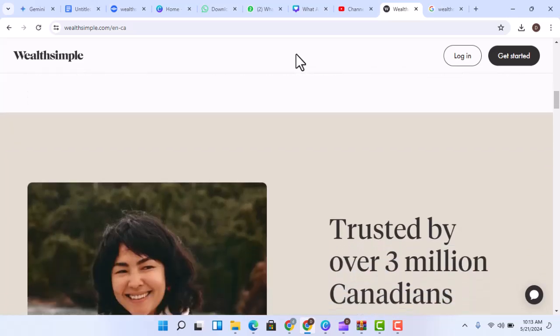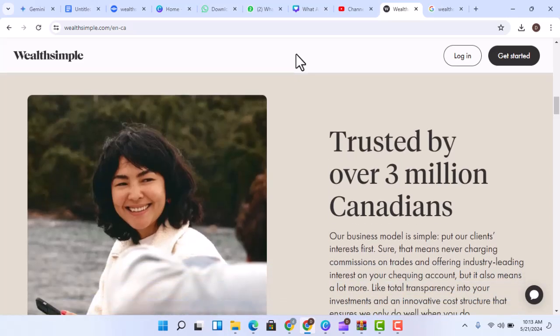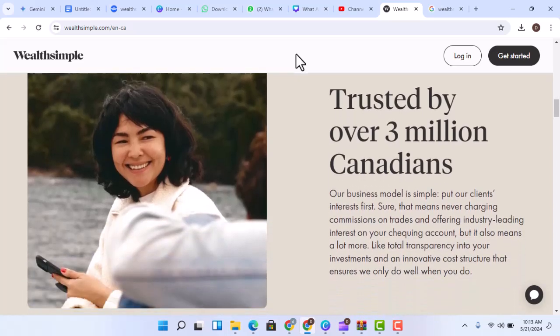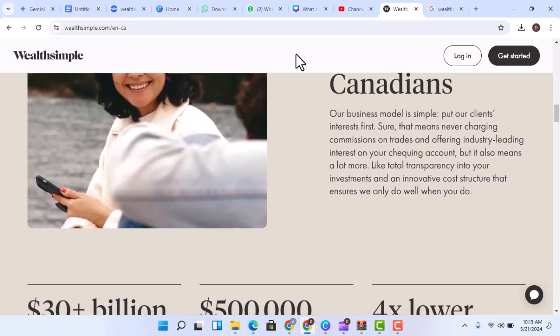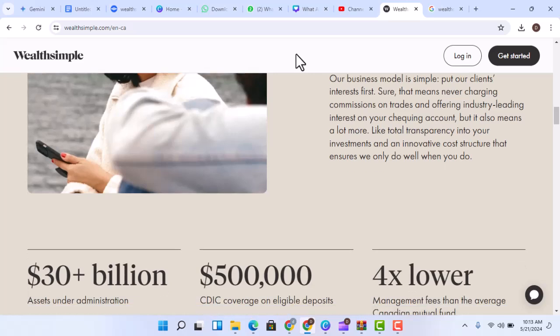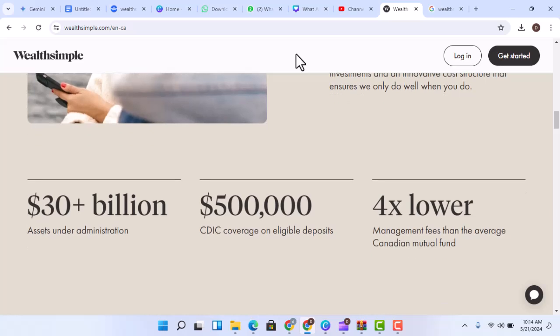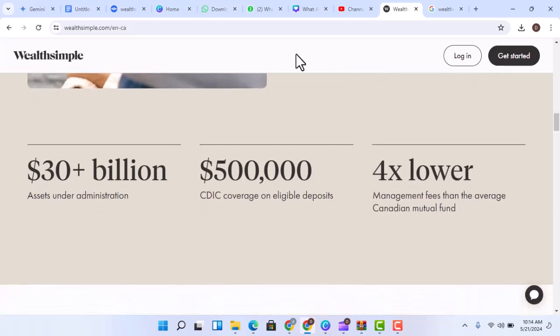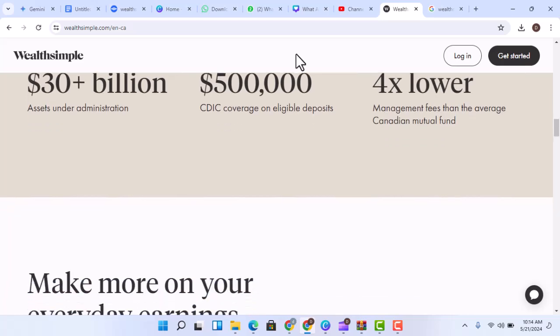Low fees. One of the biggest advantages of Wealthsimple is its low fees. Unlike traditional investment firms, Wealthsimple charges a flat management fee, typically around 0.5% of your invested assets. Tax loss harvesting. Wealthsimple automatically harvests losses in your portfolio to offset capital gains, helping you reduce your tax liability.